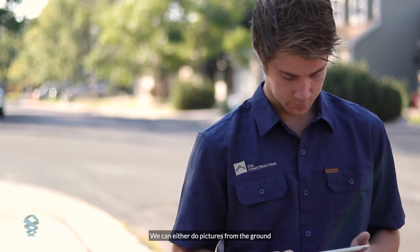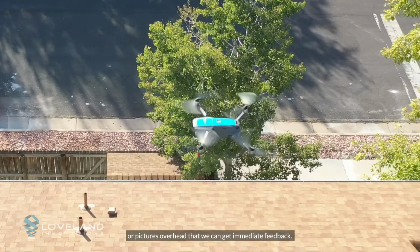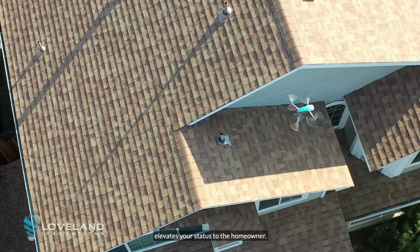Aerial reports are now getting outdated, and there's a lot of people that don't realize that. We can either do pictures from the ground or pictures overhead that we can get immediate feedback. That's really why we're embracing technology. The whole drone inspection and any of this technology elevates your status to the homeowner. It really helps us be more efficient and more productive.